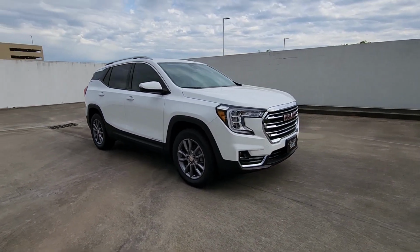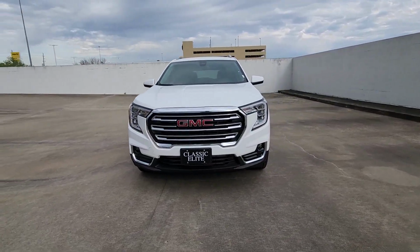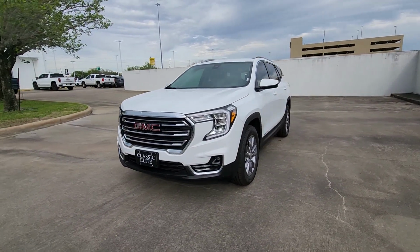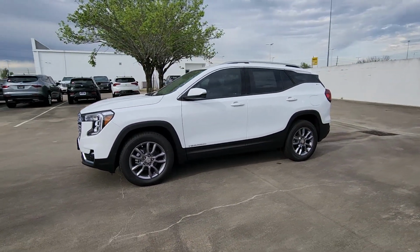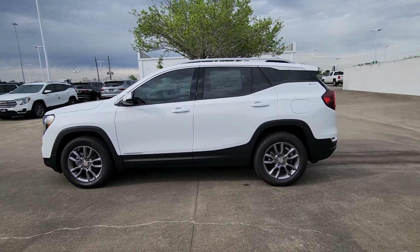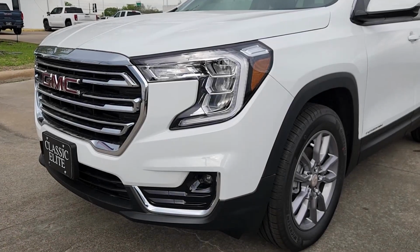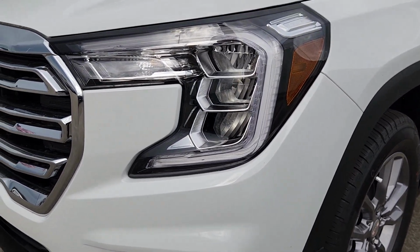These are just some of the great options this vehicle comes with: heated steering wheel, wireless Apple CarPlay and/or Android Auto, keyless entry, power passenger seat, power liftgate, heated mirrors, fog lamps, satellite radio, Bluetooth connection, steering wheel audio controls. Practicality blends with distinctive style in this good-looking Terrain.